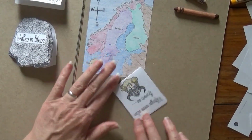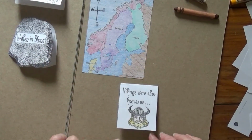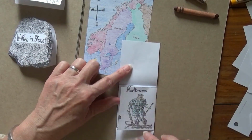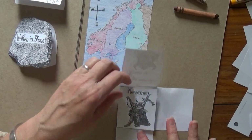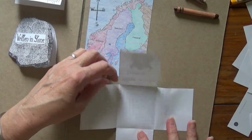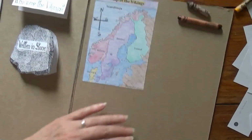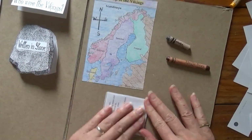And there is my finished booklet. Vikings were also known as barbarians. Remember, I've got to go back and color. Northmen, Norsemen. And then I've got my blank. I'm going to fold it all back up. And I'm going to glue this in right now while I'm thinking about it.